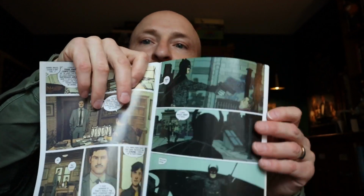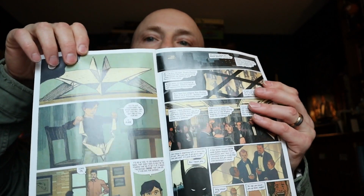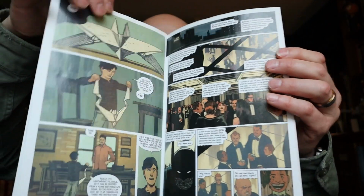Absolute Batman number 4. Now number 5 just dropped yesterday, but this one here takes us back in time to when Bruce was a kid. It's a reimagining of the origin story. Beautiful art here. Different artists came in for it. Still Scott Snyder, great storytelling. Cannot back this book enough.